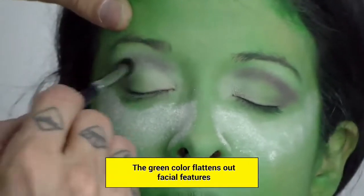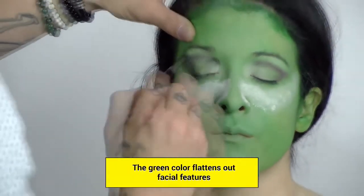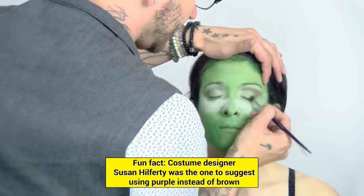Today we're going to be taking a short break from the how-tos to take a look at some of the greatest stage makeup looks and endeavors to ever exist on Broadway.